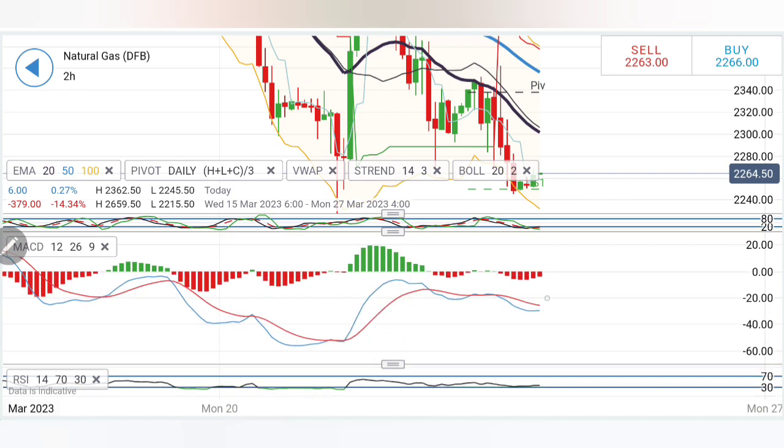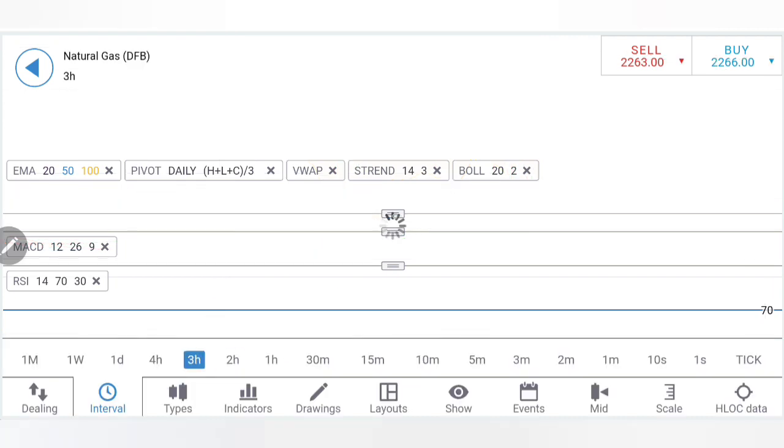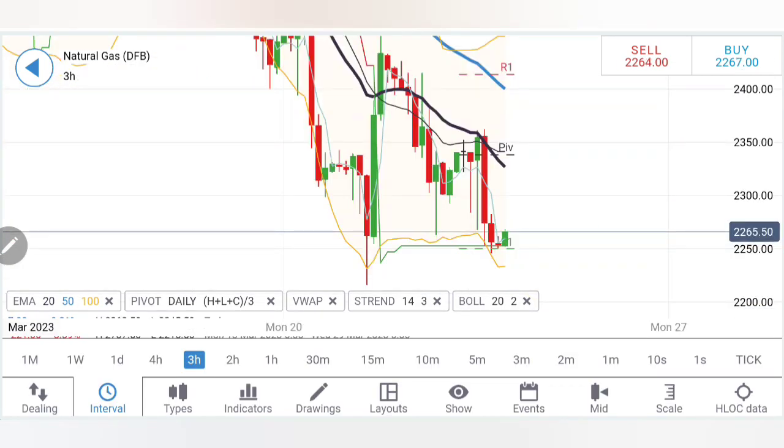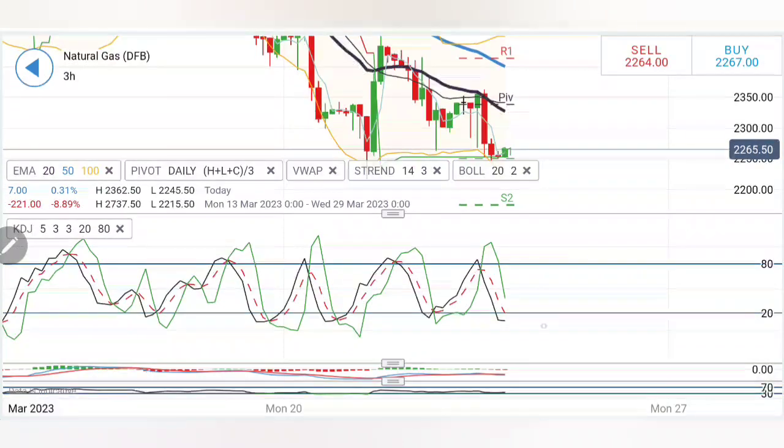Stochastic is oversold, MACD is bearish, trying to converge. RSI is at the bottom, and if you look at the 3-hour charts, on the 3-hour charts too, it is showing a slight reversal. Possibly I'll wait for the next candle, it can take it to further highs, but we have to be watchful of 2.34, 2.35 levels, which are going to prove to be a very good resistance.